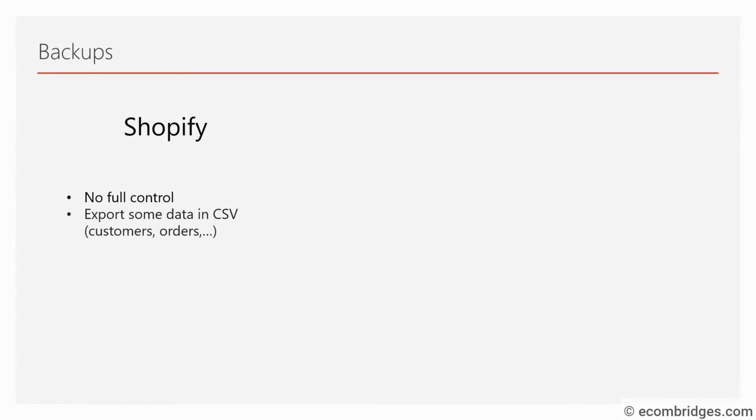Why can't you have a full copy of your store? First, because Shopify is a software as a service or SaaS. You pay monthly to use their service, and if you stop paying, you lose your store. They don't have any incentive in letting you migrate away from their platform too easily. Shopify is also a proprietary platform, unlike WordPress, which is open source.